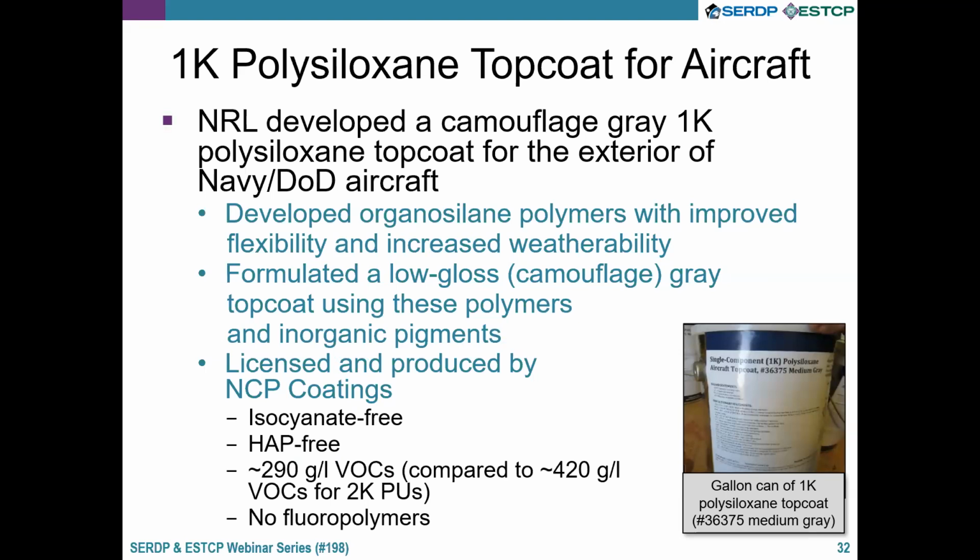We then took those polymers and formulated low gloss, or what we call camouflage grade top coats, using inorganic pigments. That was then licensed by NCP to produce isocyanate-free, HAP-free formulations that were about 290 grams per liter VOCs. And the container on the right is a formulation that was finally optimized later on.